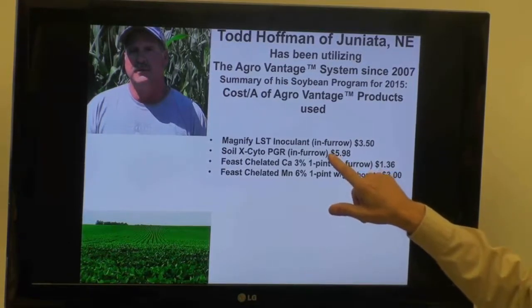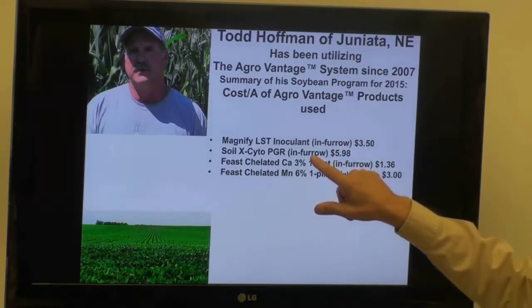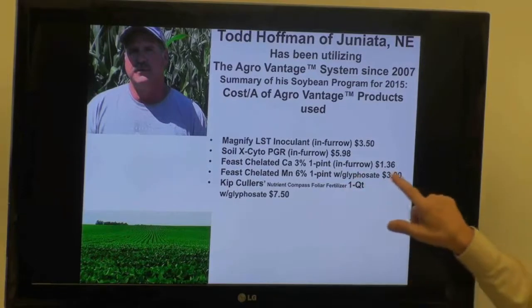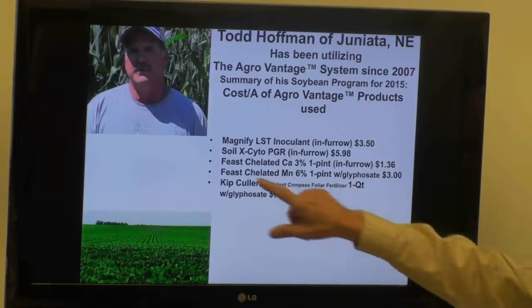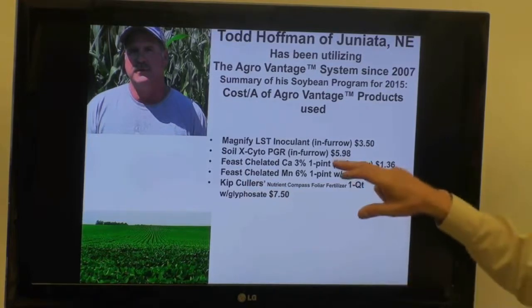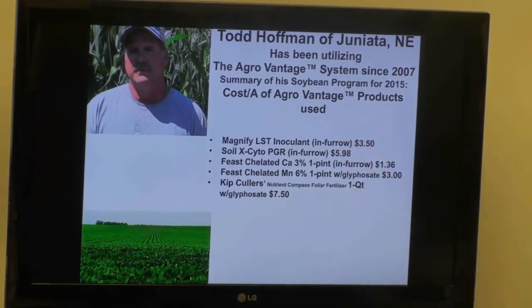He is using some manganese, this is with his glyphosate. And he's using some foliar Excito at a reduced rate. It's like 5 ounces per acre in furrow. And he's using the Peller's Nutrient Compass. So these last two are going in the foliar application with glyphosate. The first 3 are going in furrow.